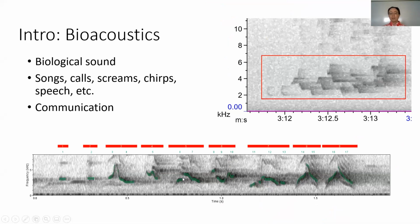And then bioacoustics. So what is bioacoustics and why do we want to know about it? Bioacoustics is biological sounds. It's any noise that's made that's related to biology. So it's songs, calls, screams, chirps, speech, etc. And bioacoustics is really important because it allows you to look at communication, and it also allows you to take a deep look at behavior.